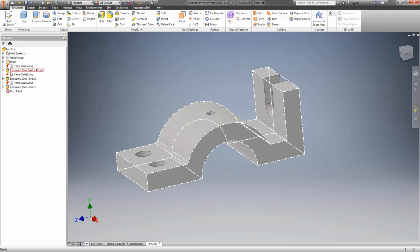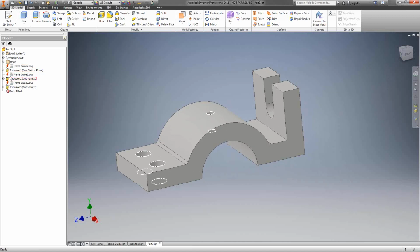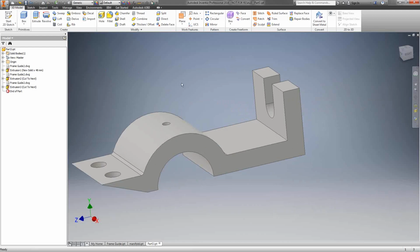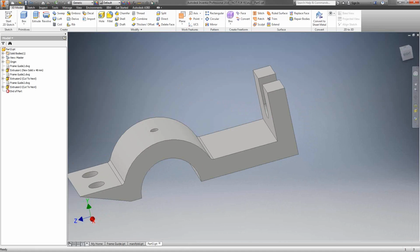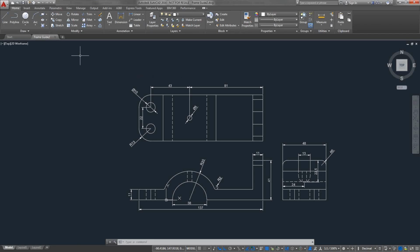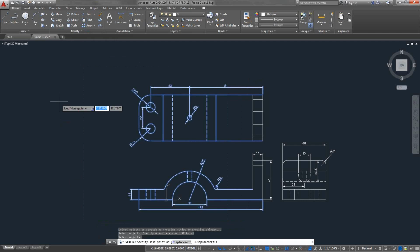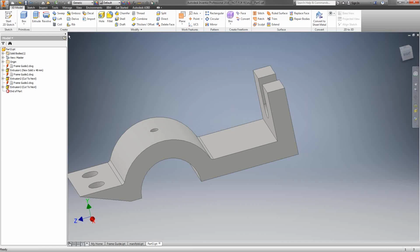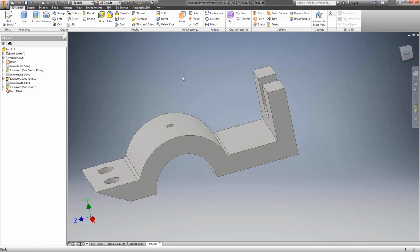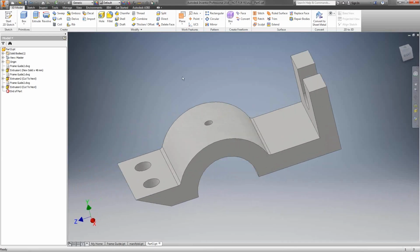Notice that we have the lightning icons over here telling us that it needs to be updated. So if I go up there and update it, notice what we have. It's changed here. I can go back and I can work on this at the same time. I can have both open. So let's go back and let's take 10 off of that. Update it again. So notice what we have.